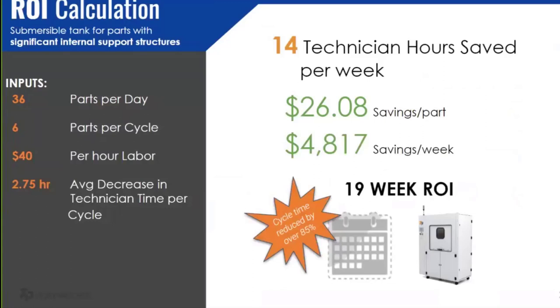So getting started, the first case we're going to be looking at, the customer was using a traditional submersion tank and they had significant internal support structures. So they were printing 36 parts per day, and they were able to fit 6 parts per cycle in our machine. Their labor rate was $40 per hour, and by moving over to a post-process solution, we were able to save them just under 3 hours in technician time per cycle. So all of that time per cycle resulted in just about saving them $5,000 a week.